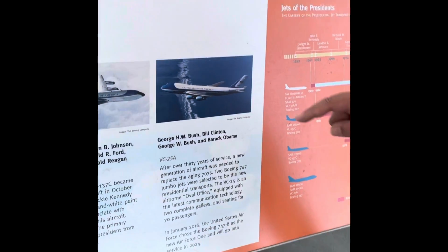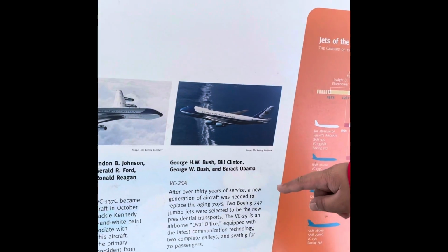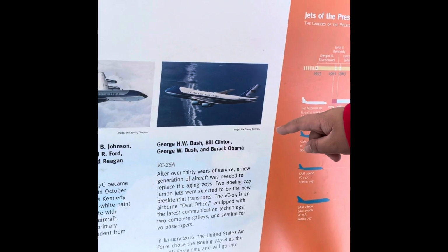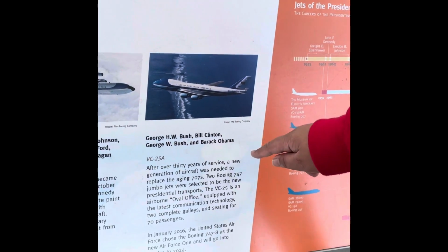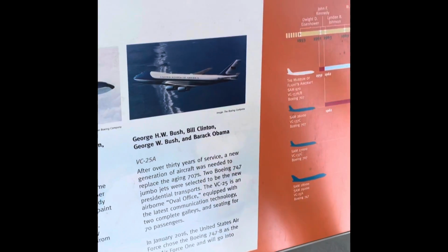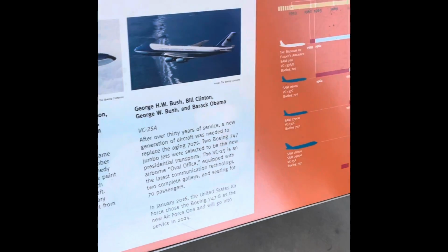Whoever went on was Bush, Clinton, President Bush, Bill Clinton, President W. Bush, and President Obama. And now currently Joe Biden.